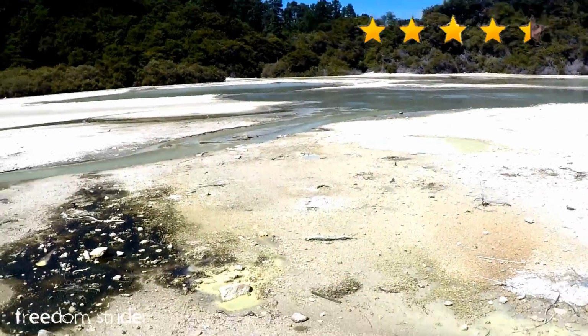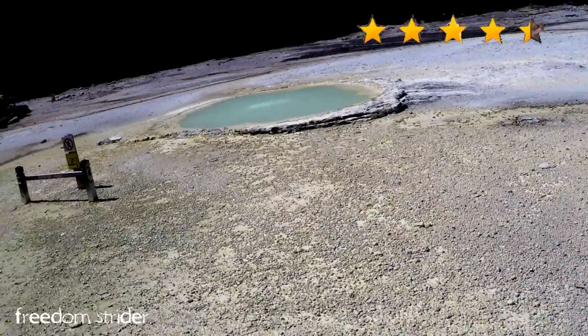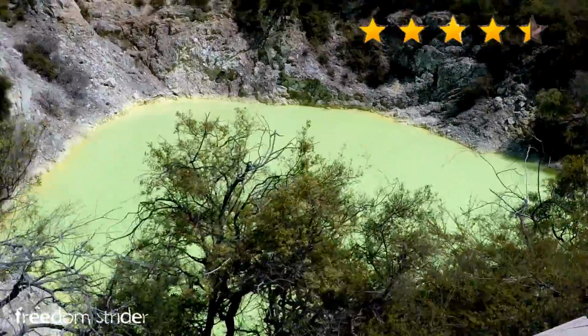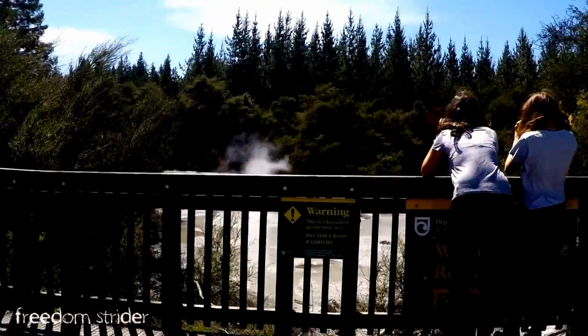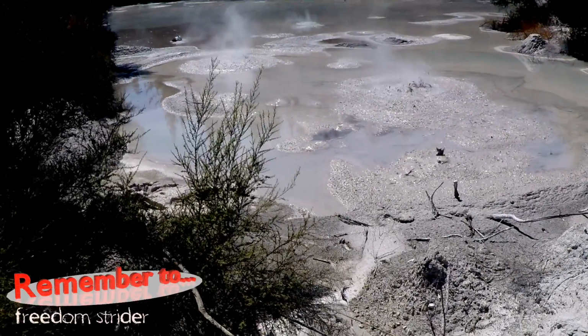The smell is giving me a headache. Not too appreciated. Bubbles, more bubbles. Look at the color of that. That's my color. It's quite hot now. Yeah, I regret taking my jacket. And all those fumes just make you a bit covered.